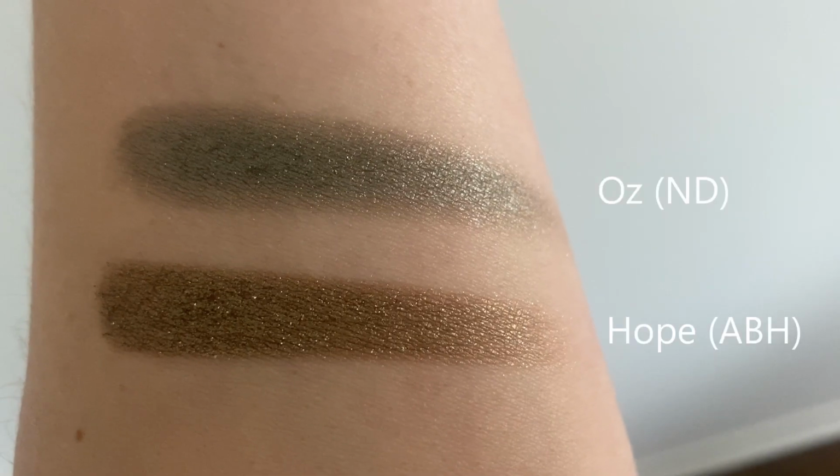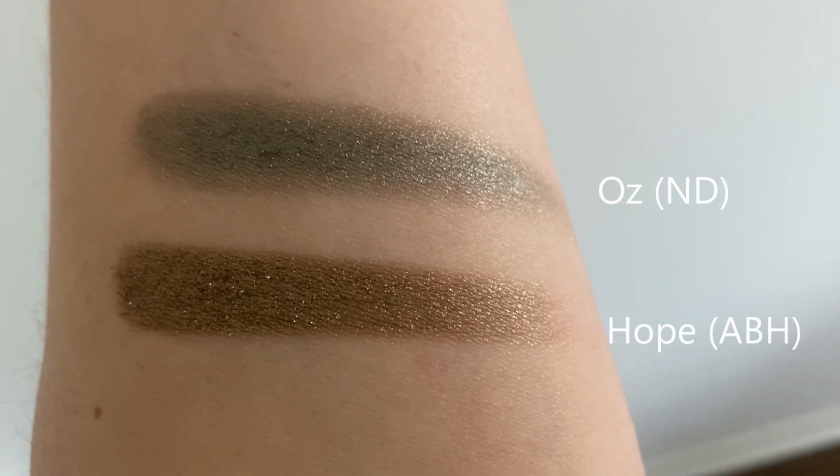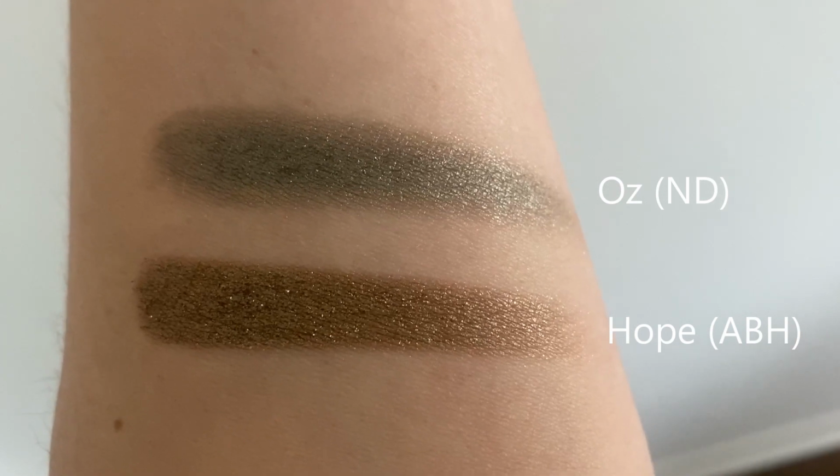This one has some of the lovely greens. They're different though. They're a little more olive. I'll compare this shade Hope, which is kind of a mossy green, to Oz. This is Hope and this is Oz. So they're not that close. Oz is definitely more of a sage color and Hope is more of an olive.